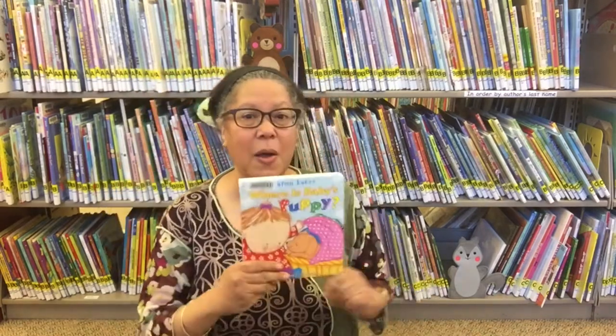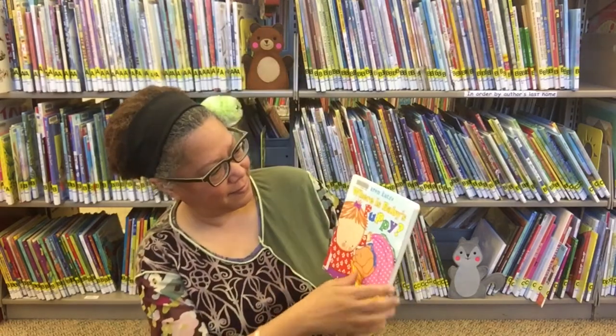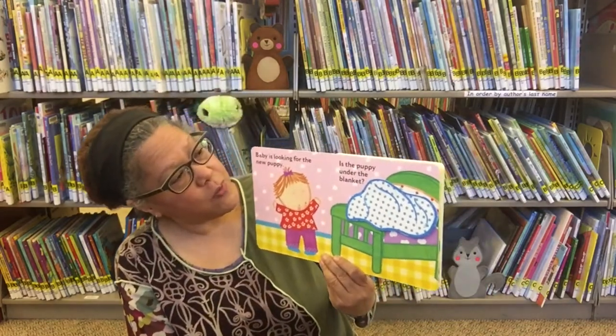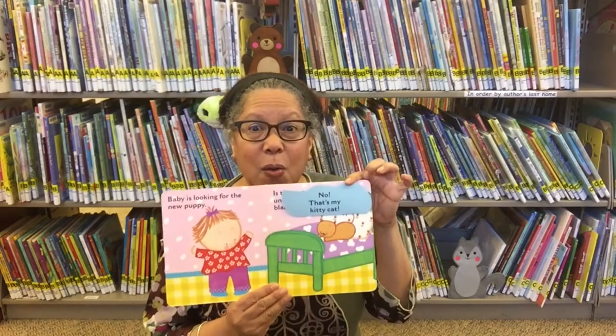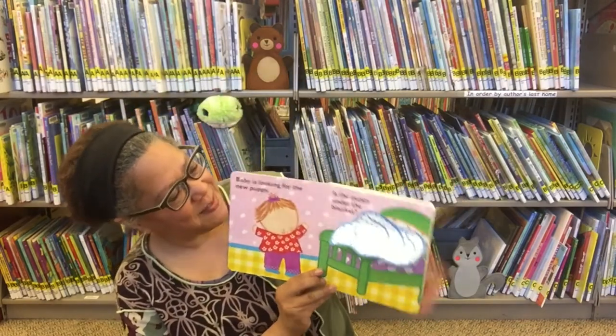Our first little story today is, Where is Baby's Puppy? By Karen Katz. Baby is looking for the new puppy. Is puppy under the blanket? Let's peek and see. No! That's my kitty cat. Meow, meow, kitty cat.